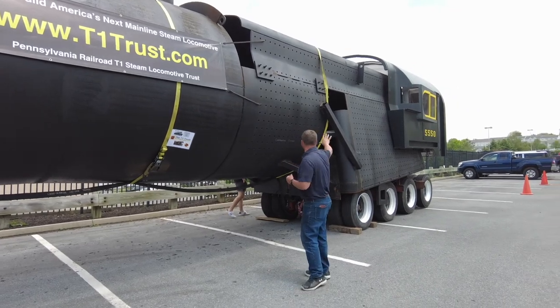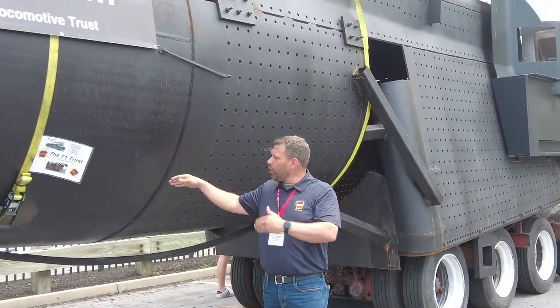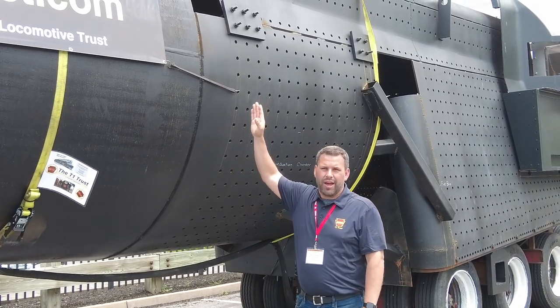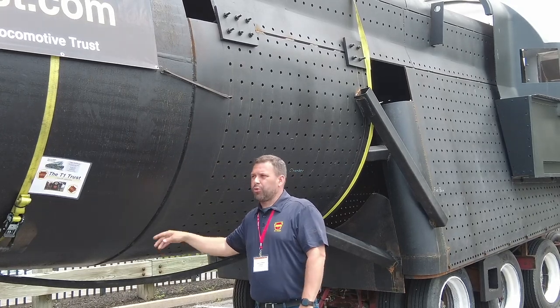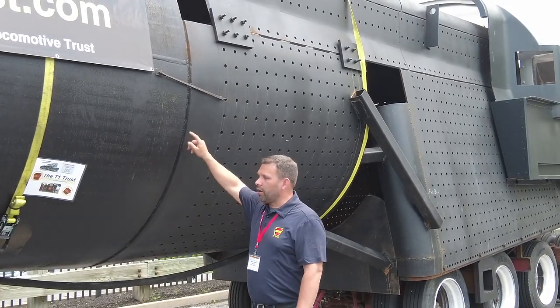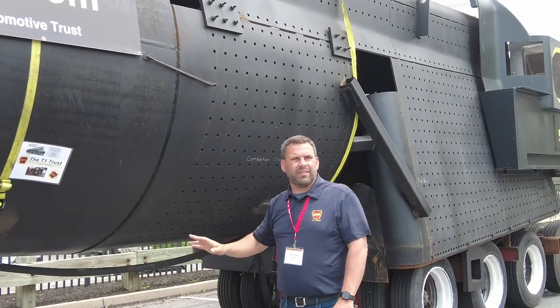And we fit all this stuff together, and you'll see a lot of weld back here holding stuff together. Most of this weld will end up being ground out with a grinder, or what's called an arc gouge, and cleaned out. Then we'll go back through with the same robotic welder, and all of these seams from here back will get re-welded when it's all said and done.